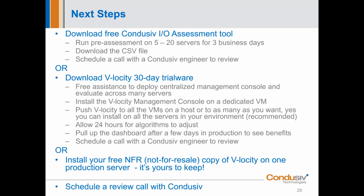So, next steps. Personally, I'd recommend using that I/O assessment tool. See if your servers are good candidates for the technology in Velocity. If it looks like they are, run a proof of concept to prove the point and see exactly what improvements Velocity can make with your real-world workloads running in your particular IT environment. Everyone's workload and environment is different, and there's nothing like taking it for a test drive to really see for yourself what it would mean to your particular workloads.